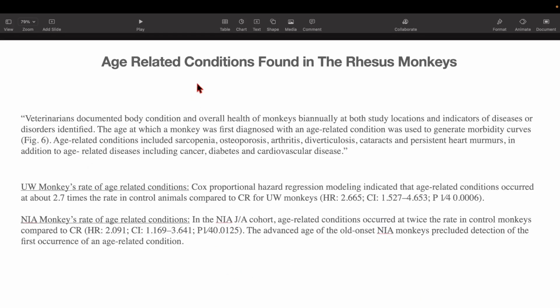So next thing we're going to look at is age-related conditions in the rhesus monkeys with the different groups. And we're going to start to talk about what was the benefit of caloric restriction with some of these things. So first thing they say, veterinarians documented body condition and overall health of monkeys biannually at both study locations, and indicators of diseases or disorders identified. The age at which a monkey was first diagnosed with an age-related condition was used to generate morbidity curves. We'll see the figures in just a minute.